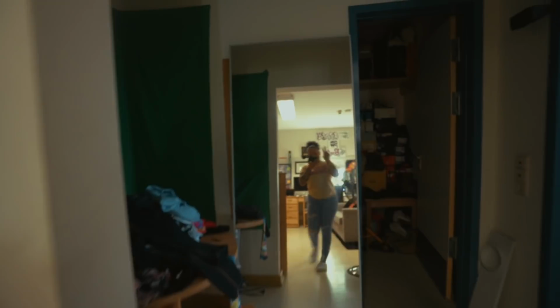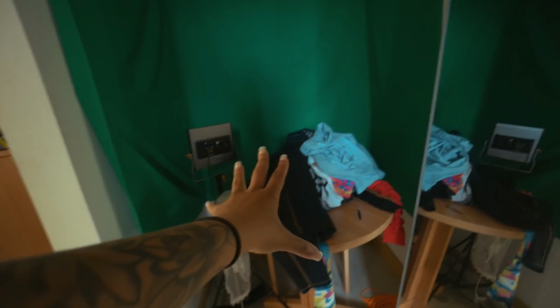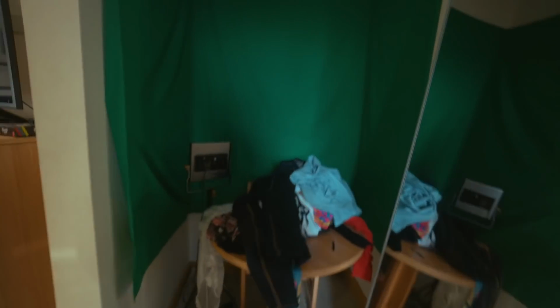Up here is more stuff, but I'm too short and I can't really reach it, so I have to use a chair. Then coming over here, you guys always ask me about this mirror. I got this mirror from IKEA. Okay, over here, don't mind the clothes, y'all. I really don't have anywhere to put it. Sorry, but I had to do this video anyway. So this is my filming area.